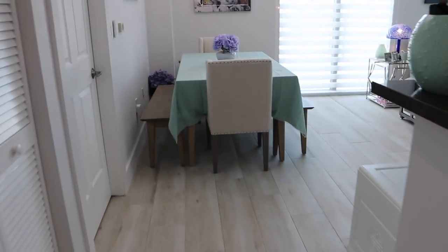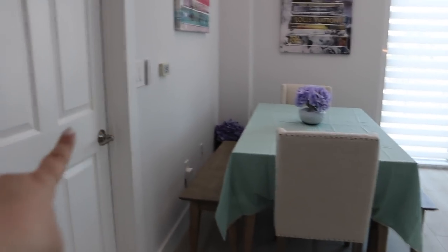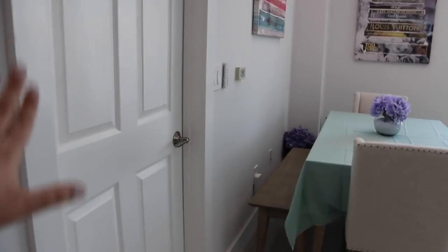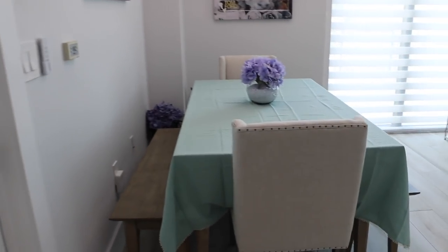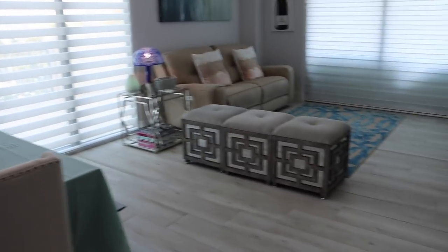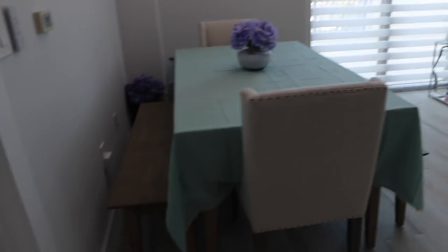So after the kitchen, you have this bedroom right here, which is the master bedroom of the apartment. I'll show you guys that a little bit later. And now here is where everybody just hangs out. Here is my dining room table.